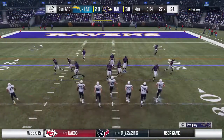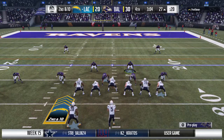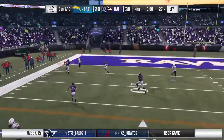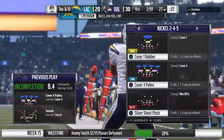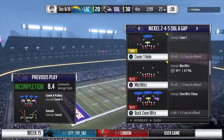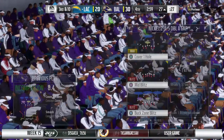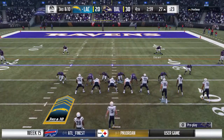Second and 10 now from the 27. Now he'll look to throw here on 2nd and 10. And incomplete there. A nice hit jars the ball free and brings up 3rd down. Those passes out that far wide always make you hold your breath a little bit. Felt like it was in the air for a while. What it does is allows a defender to gain some ground, come from a long distance, and have a chance to affect the pass. Big play coming up.